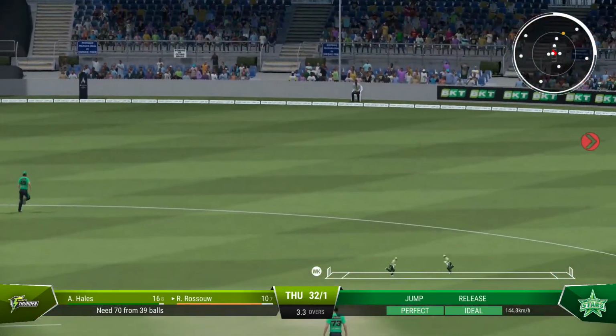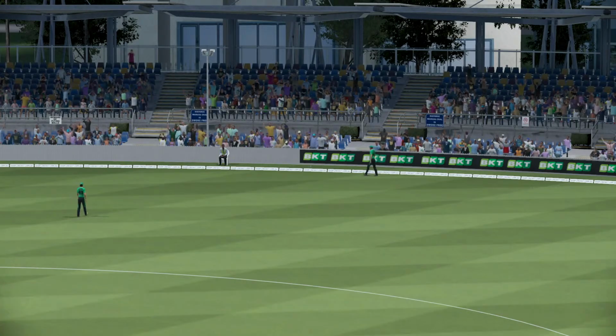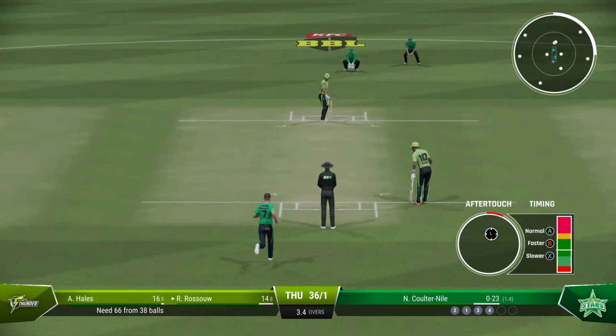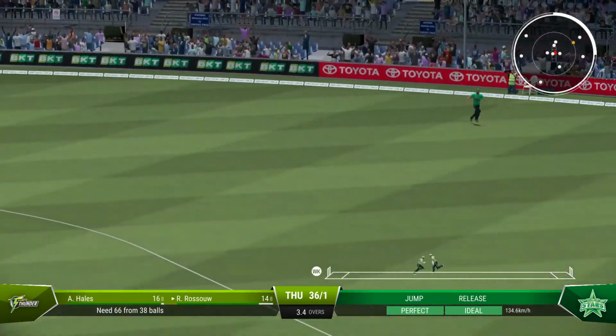Huge edge. Nothing really wrong with the delivery. Got onto the front foot and found the space to get that one to the boundary. Edge. Unplayable.